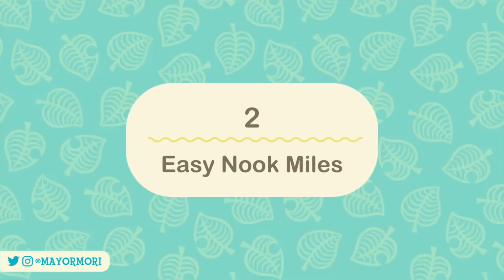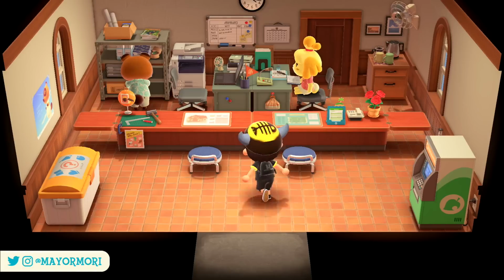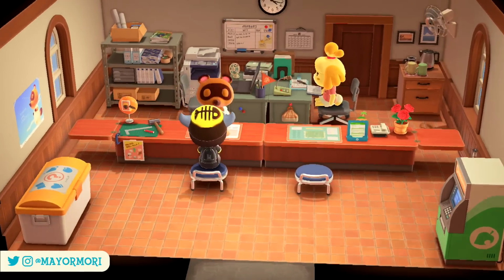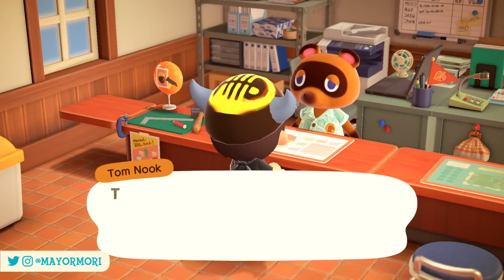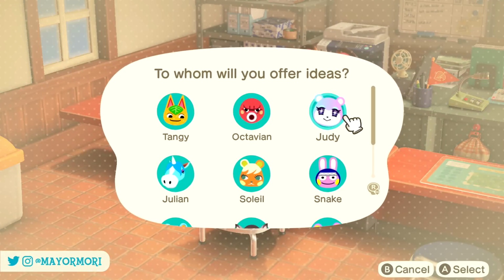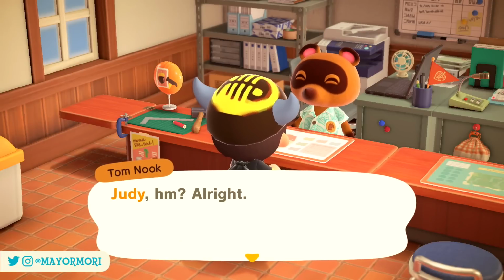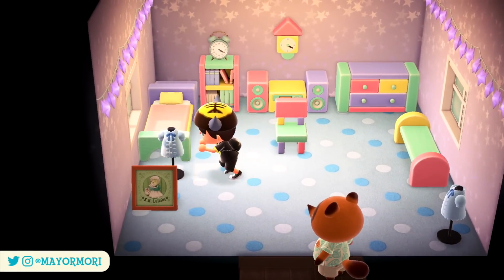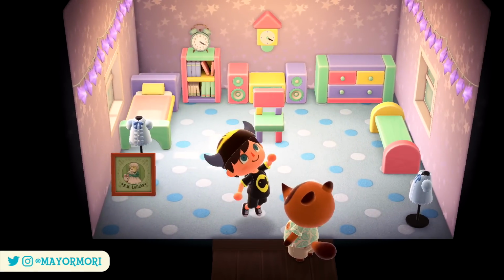Number 2. Easy Nook Miles. Now, speaking of customizing villagers, this introduces a super easy way to earn Nook Miles. And who doesn't want more Nook Miles? Now, thanks to the 2.0 update and the Happy Home Paradise DLC, it's possible to speak with Tom Nook and remodel a villager's home. You pretty much take control of the entire thing like you would your own house, design it how you like, and job done.